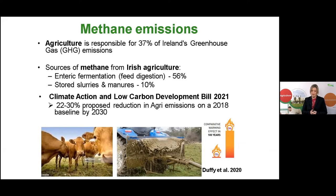So sources of methane include enteric fermentation, or feed digestion, which is about 56%, and then another source is the stored slurries and manures at about 10%. We are here in Ireland under international and national legislation and commitments to meet our targets. And particularly here in Ireland, we're under the Climate Action and Low Carbon Development Bill.